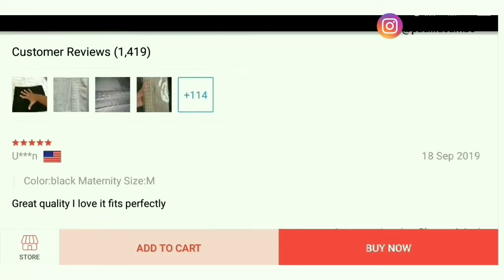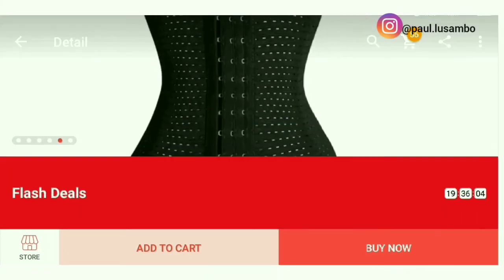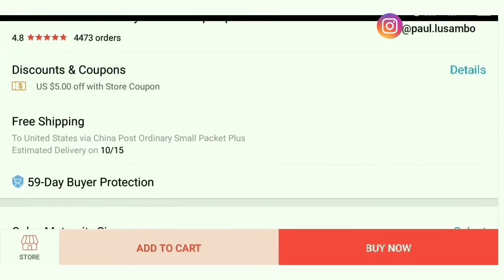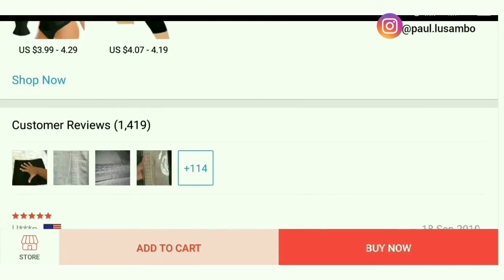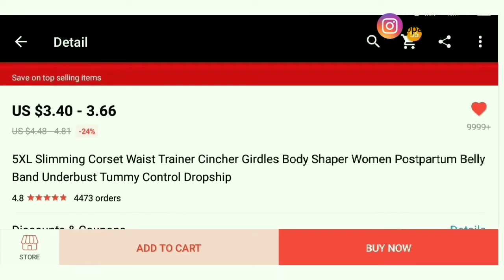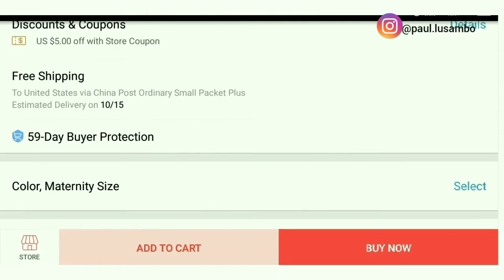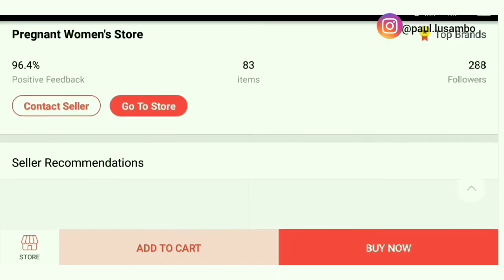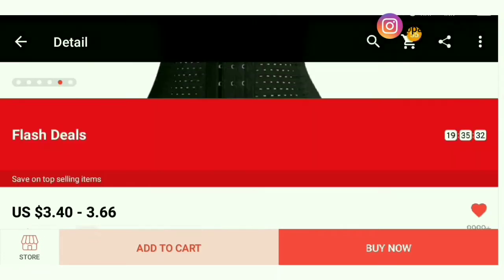So as you can see here, most of the buyers have rated this product well. So this means that it solves their problems and it meets their needs. So you have no excuse right now, because even the price is only $3.4 to $3.6. So it's affordable. You can start selling this product now, and you don't have to worry, because there are other buyers who are already satisfied with this product.